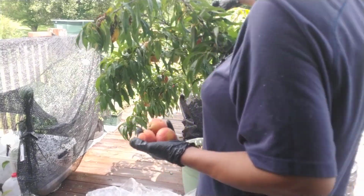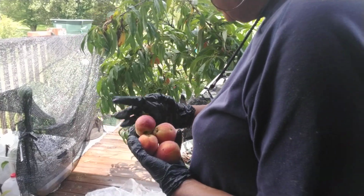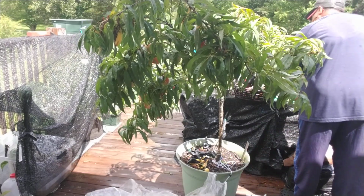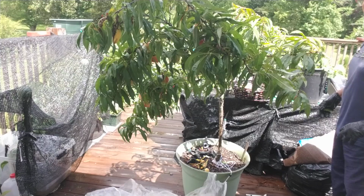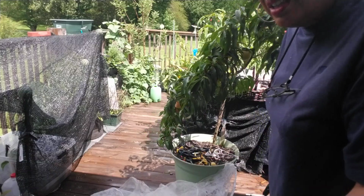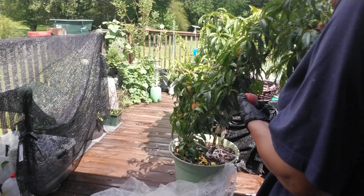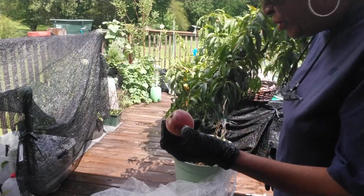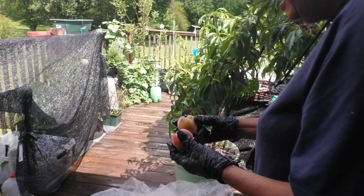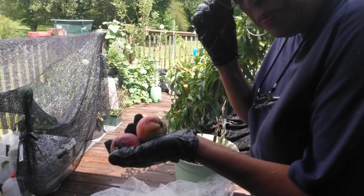So, let me see here. Okay, so it looks like the damage had just kind of gotten started. And I'm not going to leave anything on the tree to risk any more damage. I'm just going to take them off. This is this tree's first year bearing fruit, so of course they're going to be small. Next year or the year after that, they'll get larger. So these are, like I said, whatever's in here had just gotten started.